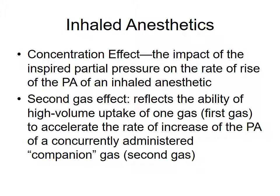So what ultimately happens is your alveoli gets sucked down a little bit and shrinks, at least theoretically. And that keeps the nitrous levels very high in the alveoli, which maintains a very large gradient for the nitrous oxide to keep dumping into the bloodstream. So the concentration effect really is dealing with nitrous oxide. Everybody get that? Okay.